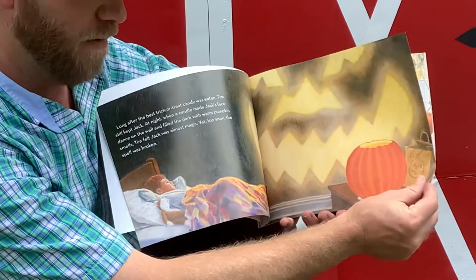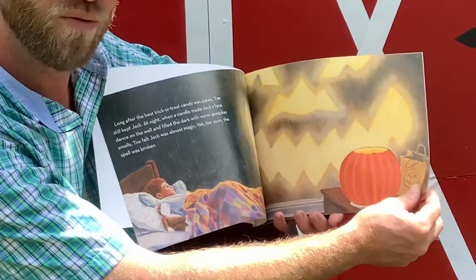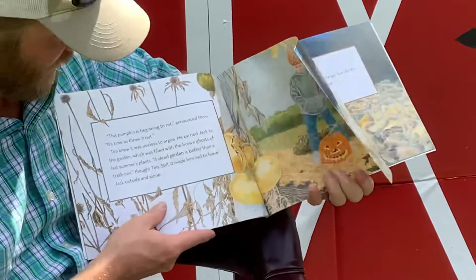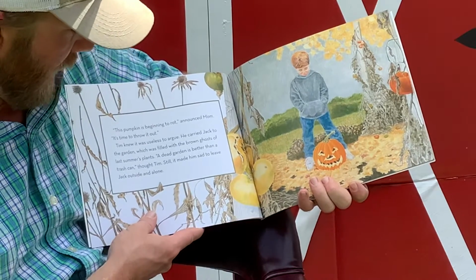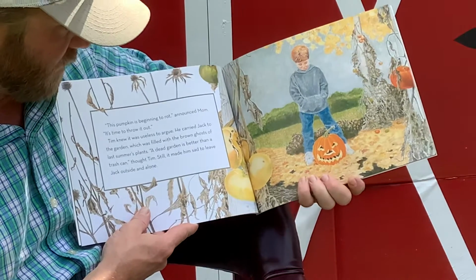What do y'all think happened? Take a look at old Jack illuminating on the wall. That's pretty cool. Y'all need to talk with y'all's parents to see if they'll let you put a pumpkin in your room. "The pumpkin is beginning to rot," announced Mom. "It's time to throw it out." Tim knew it was useless to argue.